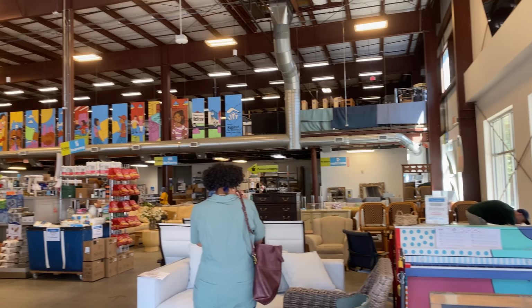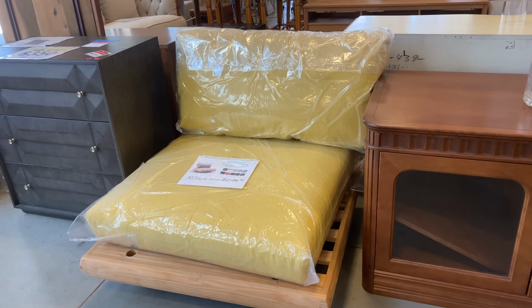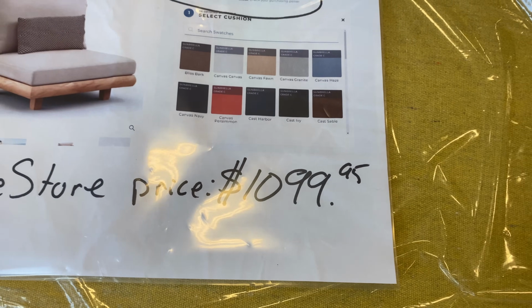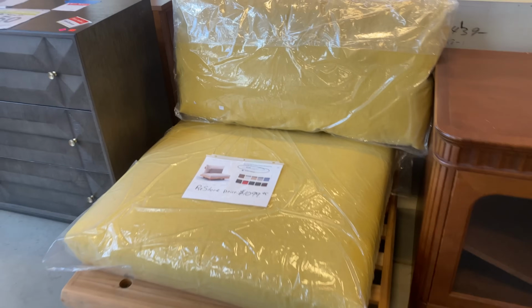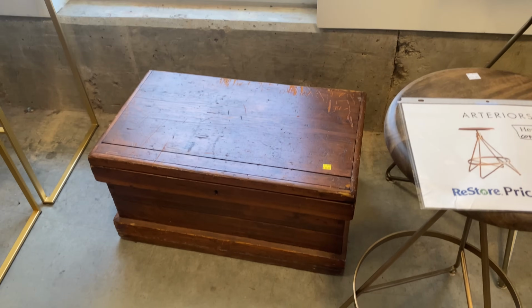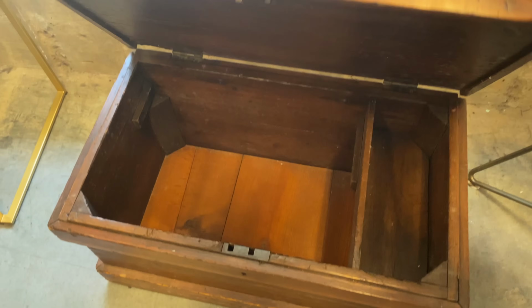First, we headed over to the Atlanta ReIssued to see if they might have anything of interest. I haven't really been enjoying this store as much lately since they've been getting mostly corporate donations that come with hefty price tags, but it's still good to pop in here from time to time to see if there are any hidden gems. Right off the bat, we have a cute little vintage wood trunk for $50.